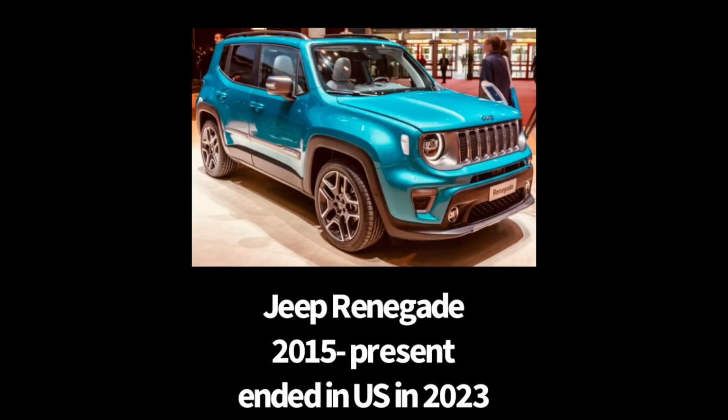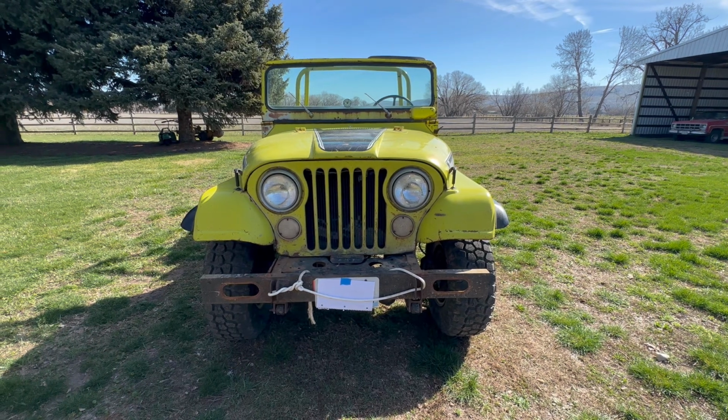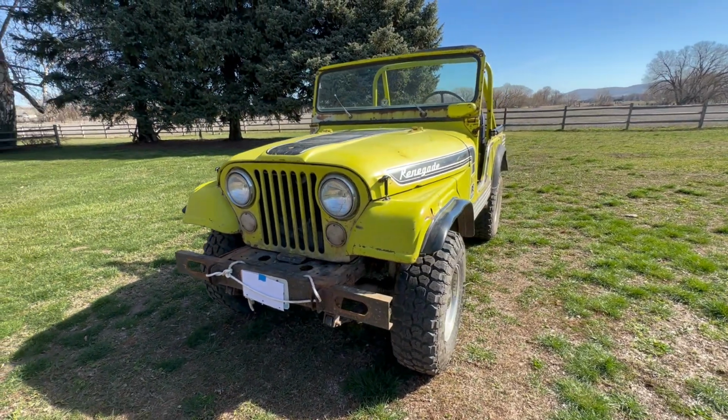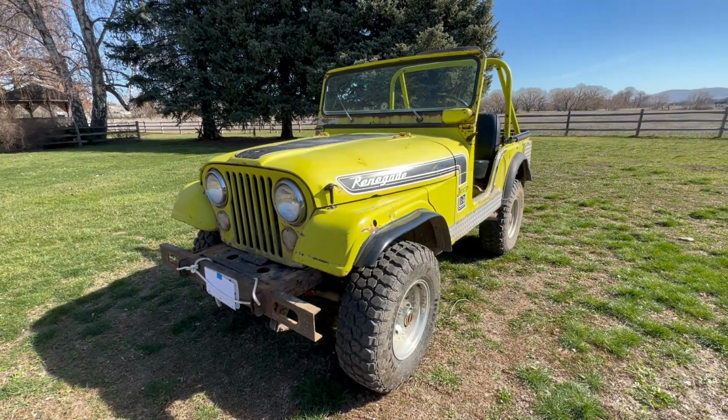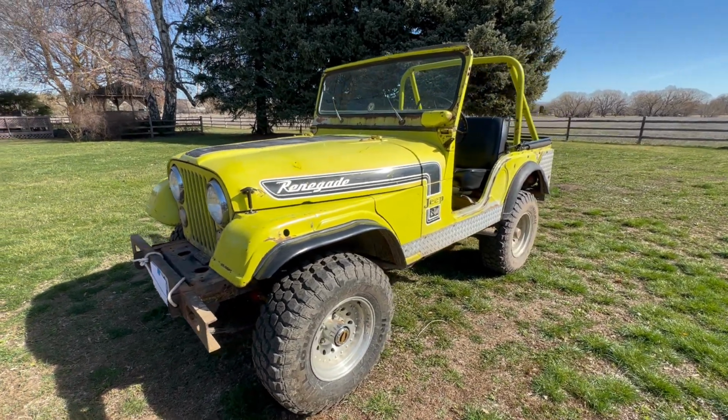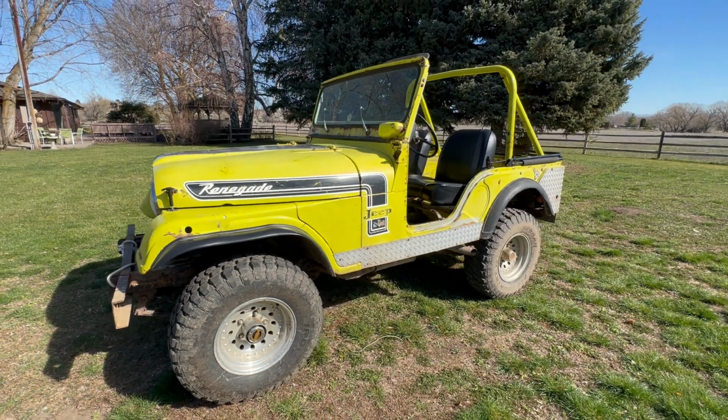And the latest attempt at the Jeep Renegade is a compact SUV. They started out in 2015, and they ceased selling in the US in 2023, but still sell worldwide. After many years of Jeep research, I can tell you that all factual information can change at any time and may contradict itself every time you look for new information on this subject.